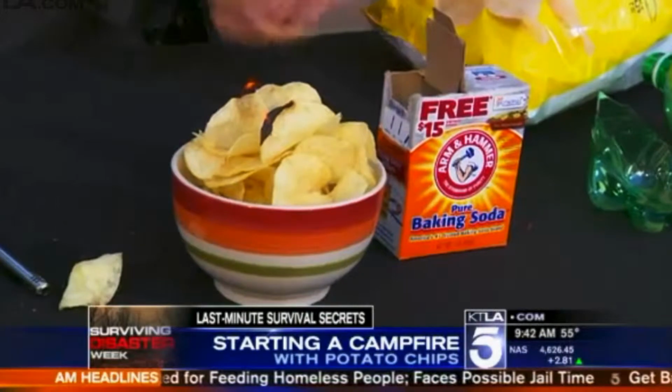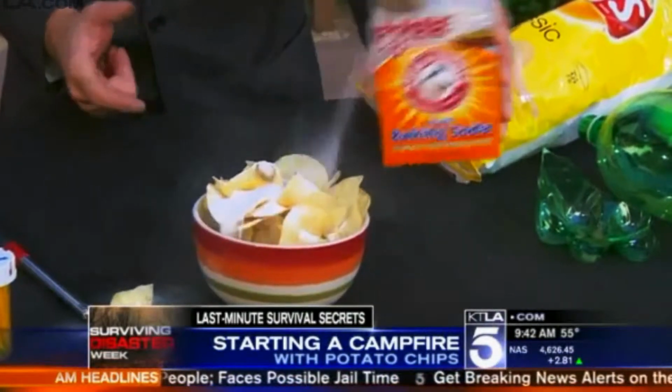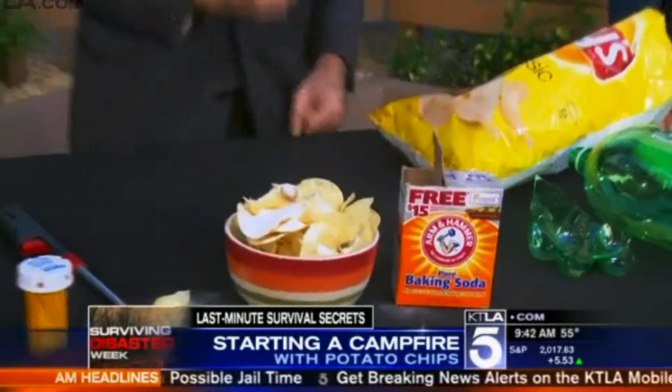Exactly. And then when you want to put out a fire, just grab a box of baking soda, pour it over that fire. It's like a fire extinguisher in a box. It's sodium bicarbonate, it puts out that fire. Will Fritos work? Yeah, you can use any chips you want, Doritos, Fritos corn chips, whatnot.